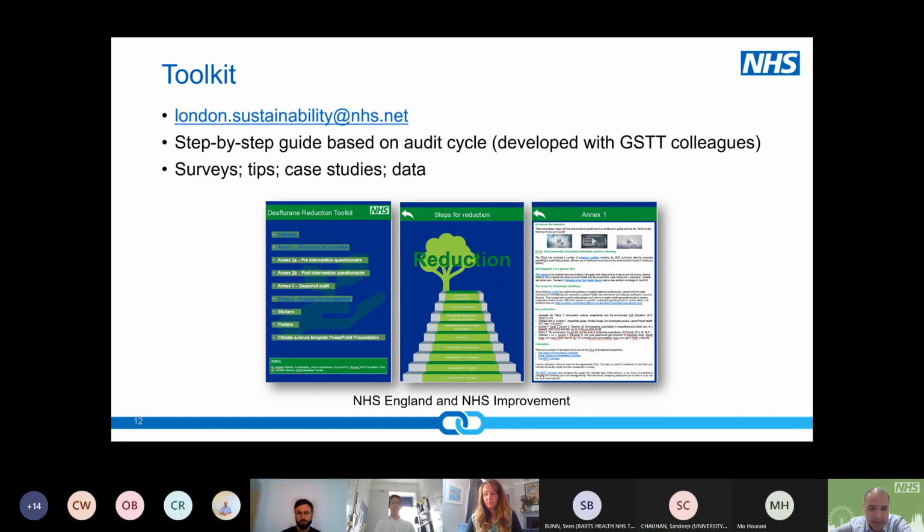The toolkit itself comes as a PDF which you can click through. It's very straightforward, and it has this sort of pyramid structure of processes and practices that can be adopted. There's a pre-intervention questionnaire and a post-intervention questionnaire to monitor progress, and that's very much designed on the basis of real-world shop floor experience from other departments in London and indeed around the country. There's case studies in there. There's data to support the choices that people make and the commonly encountered FAQs or arguments that people will put up when asked to make a change to their clinical practice. If anyone wants the toolkit, then please just email us at london.sustainability@nhs.net, and we'll happily send that out to you.